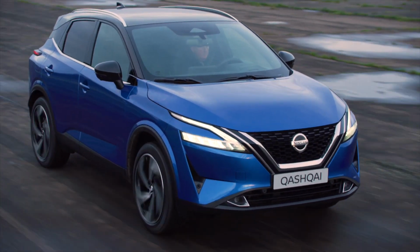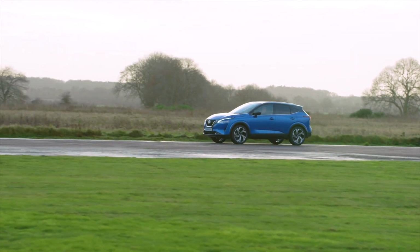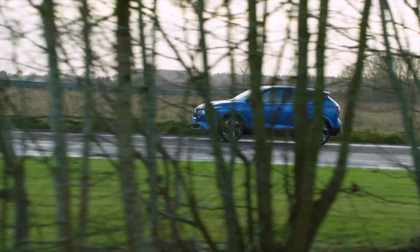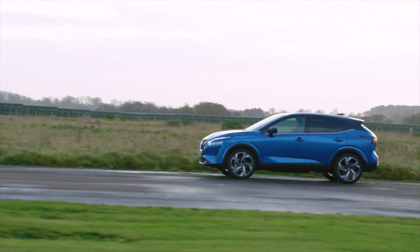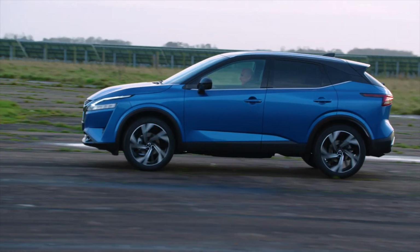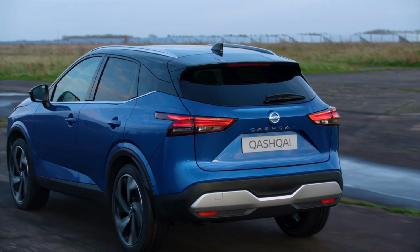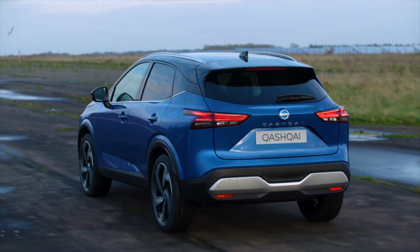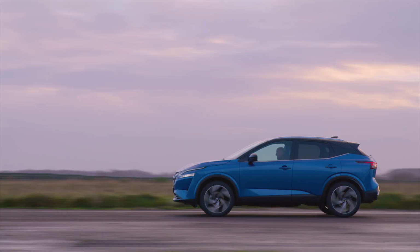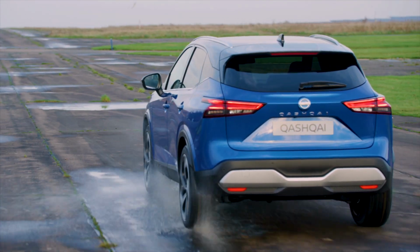Now, under the bonnet, it's all changed. Diesels are out and in comes electrified petrol engines. There are 3 engine choices, 2 of which are a 1.3 petrol with a mild hybrid system. There are 138 and 156 horsepower versions, manual and automatic gearboxes, and 2 and 4-wheel drive. The most exciting engine, however, is the e-Power. It's effectively a range extender, so there's a 1.5 litre petrol engine under the bonnet, but it doesn't power the wheels. It powers the 140 kilowatt electric motor, which in turn drives the front wheels.